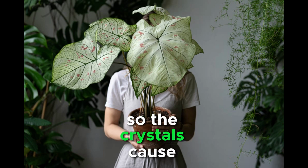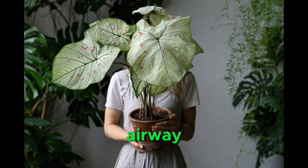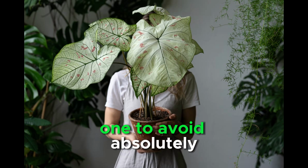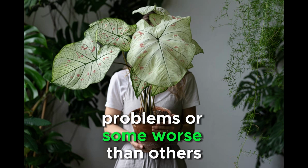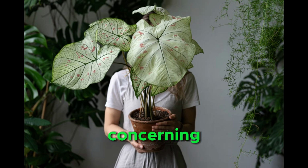Oh, wow. So the crystals cause mechanical damage and the enzymes cause chemical damage. That sounds really bad. It can be. In severe cases, the swelling can actually block the airway, making it difficult for the dog to breathe. Oh no. That sounds potentially fatal. It can be if it's not treated quickly. Okay. So dumb cane is definitely one to avoid. Absolutely. Are all of these plants causing the same problems, or are some worse than others? Well, most of them cause oral irritation and digestive upset, but there are a couple that are even more concerning. Okay. Which ones are those?